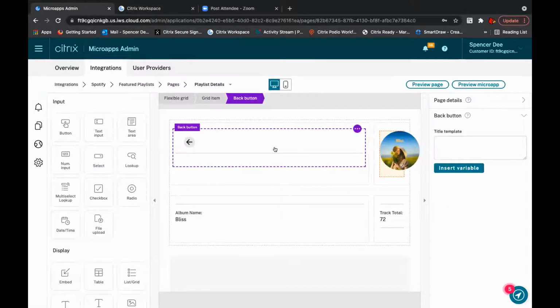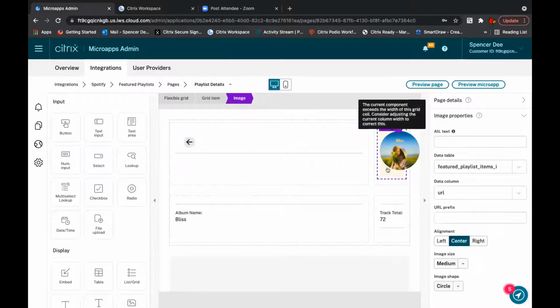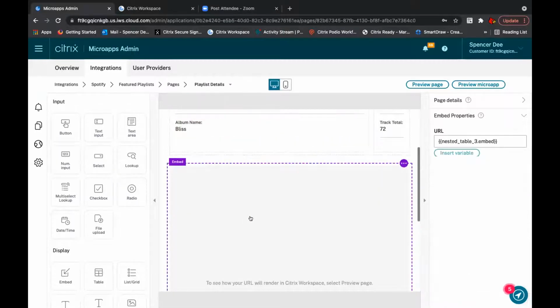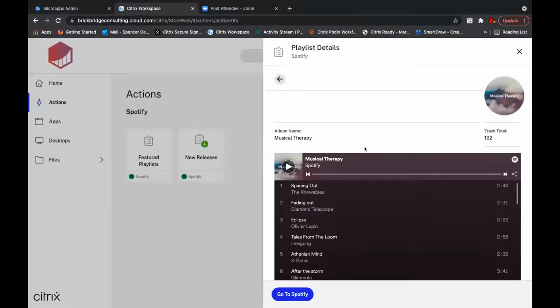Back button, no coding or anything needed there. Those are easily configured. This is just a simple URL image pulled from that data as shown earlier. We have the number of tracks, same thing, pulled from the data and the endpoint, and then the name of the album. This is the newest embed feature that I was referring to earlier with the code. That code shown earlier will help us actually embed Spotify into Citrix Workspace.